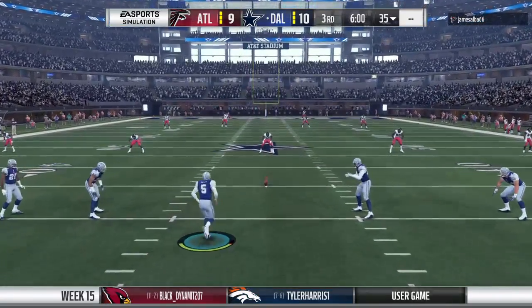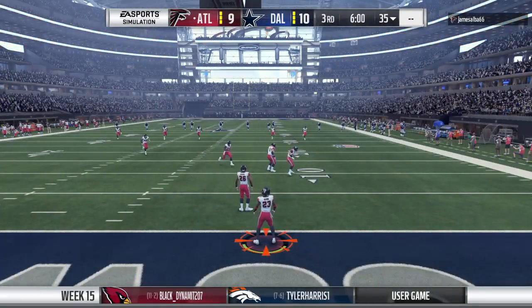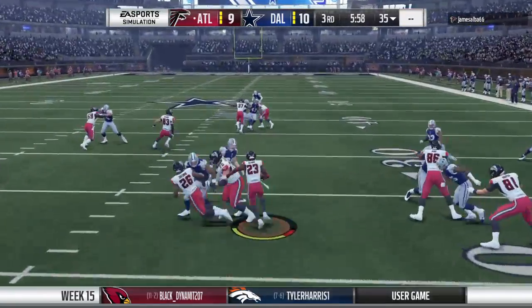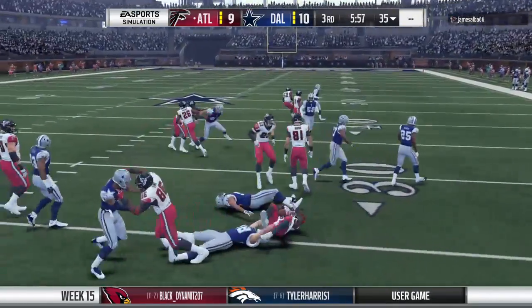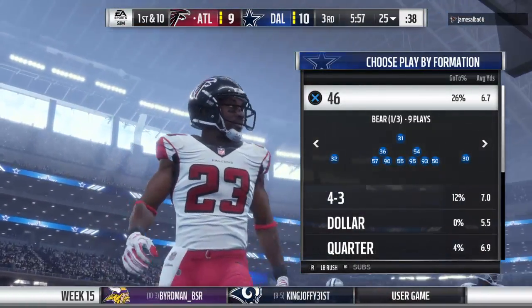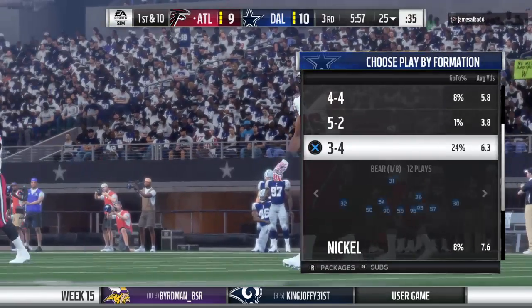Both teams appear ready for the fight ahead, and we resume action here in quarter number 3. This is fielded at the goal line. And not a bad return here. He gets it out to the 25-yard line. So out come the Falcons now. They're down here, but very much in this game.